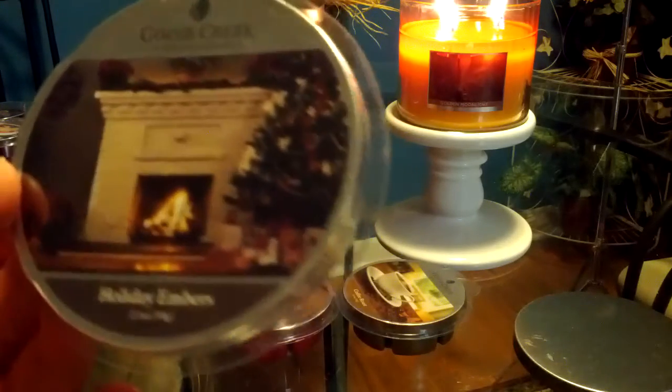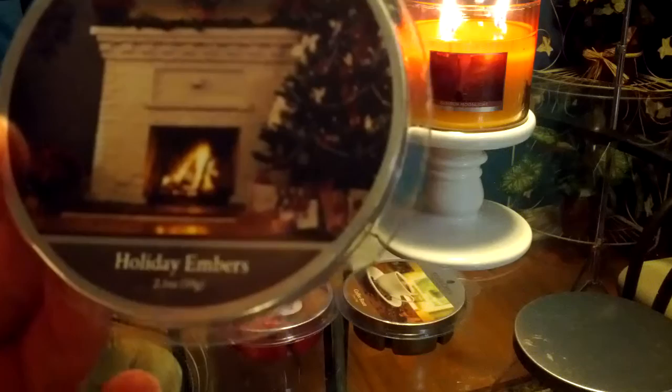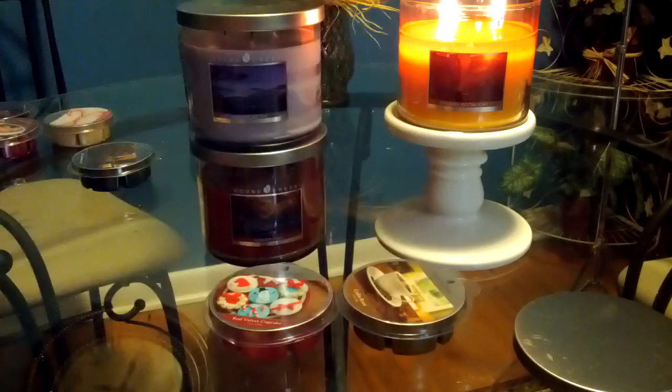You get a little bit of pine, but there's something fiery about this. I detect some orange with some spice. Yeah, firewood. Okay, so that's Holiday Embers. Very nice. I like it a lot.